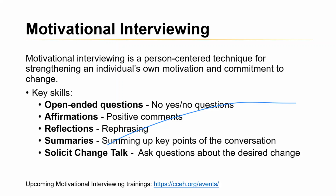And then you want to solicit change talk. You want to ask questions about the desired change. You don't want to tell them that they want to change. You want them to tell you how they want to change, how they see their lives changing, what type of life they want for themselves, and then help them figure out the steps to get there. So it's all on them. Motivational interviewing is huge. There will be another training on that.